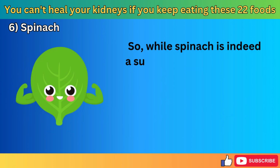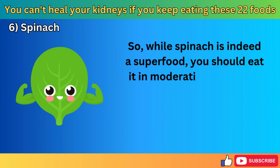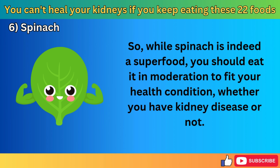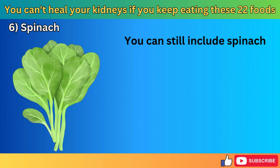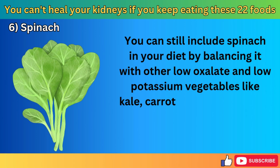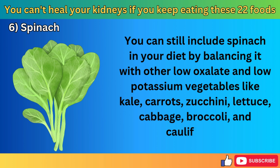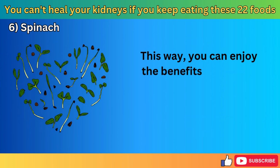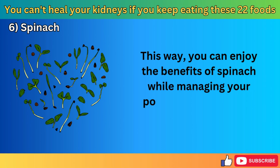So, while spinach is indeed a superfood, you should eat it in moderation to fit your health condition, whether you have kidney disease or not. You can still include spinach in your diet by balancing it with other low oxalate and low potassium vegetables, like kale, carrots, zucchini, lettuce, cabbage, broccoli, and cauliflower. This way, you can enjoy the benefits of spinach while managing your potassium and oxalate intake.